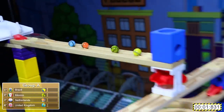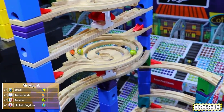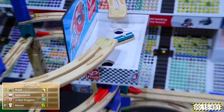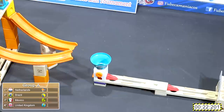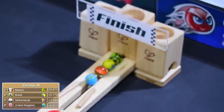Group A: UK, Netherlands, Mexico, and Brazil. And out of the gates, it is Brazil and Mexico in the lead. Now the Netherlands has passed Brazil for second place. The UK bringing up the rear now. They moved into third. Mexico has dropped to last. And it's now the UK in last. It is still the Netherlands and Brazil leading the way. They're getting close to that funnel, and it will be Mexico coming out of nowhere. Brazil finishes second, the Netherlands third, and the UK finally comes across 5 seconds later.